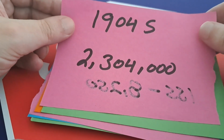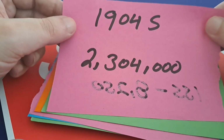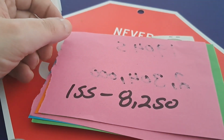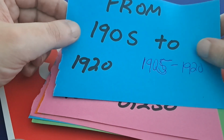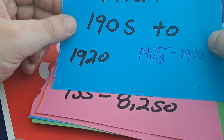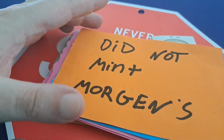1904S, they have a little over 2 million made, 2.3 million minted in that year out of San Francisco. And the price range on those are $155 to $8,250. Now from 1905 to 1920, they did not make any Morgan dollars at all. Again, they did not make them at all. Most minted, we move right up to 1921.